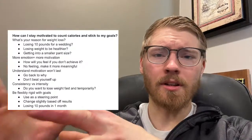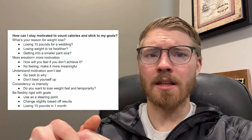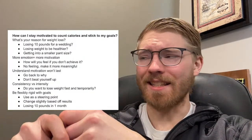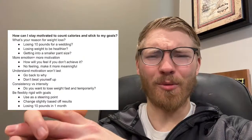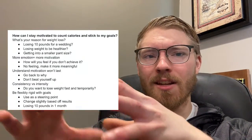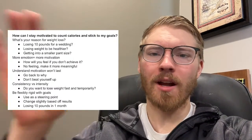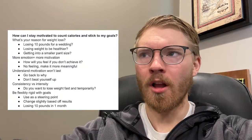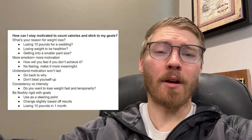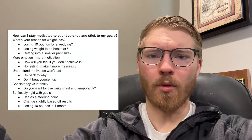The last thing I wanted to talk about when looking at being motivated for weight loss is to just be flexibly rigid. And this is something I say to people, and they're immediately like, what in the world does that mean, Logan? Well, use your goal as a steering point. Use it as a guiding point towards what you're trying to do. If you're trying to lose weight for, let's just say, a wedding, for example, or just to get better for the summer, that's your steering point. You're trying to do everything for that.